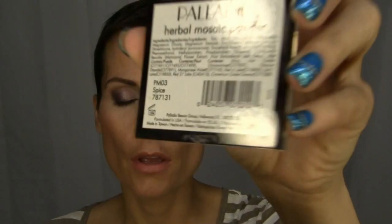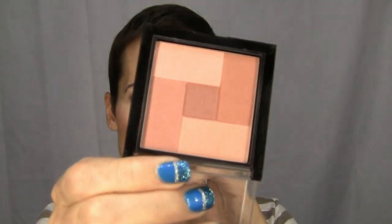I am going to bronze a little bit. This is my Palladio, it's called the Herbal Mosaic Powder, but I use this quite a bit as my bronzer. So I'm going to use that, and I'm going to take that on my normal brush here.